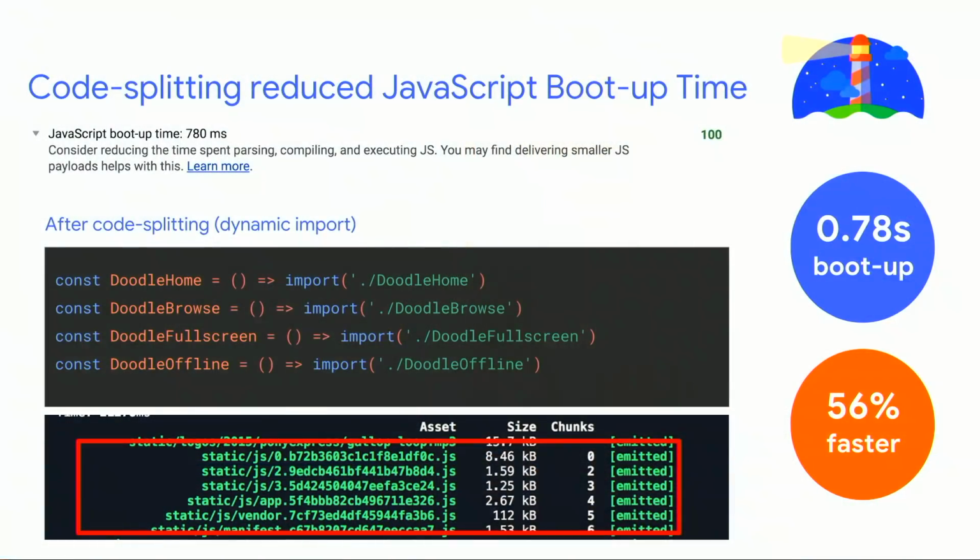So we incorporated code splitting into our application. We switched over from static imports to dynamic imports, allowing us to asynchronously lazy load code in as we needed it. And the impact this had was both shrinking down the size of our bundles, but also decreasing our JavaScript boot-up time. Took it down to 0.78 seconds, making the app 56% faster.